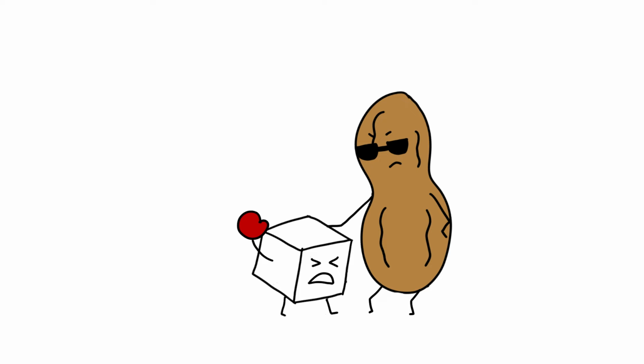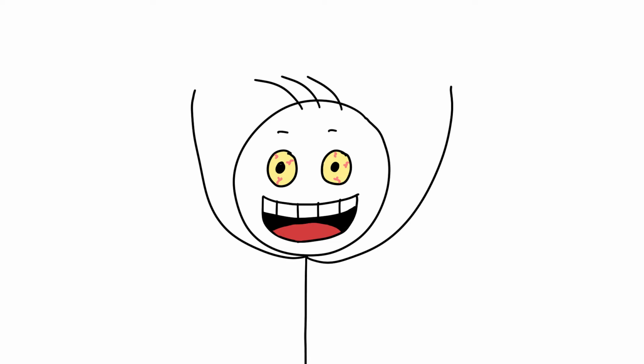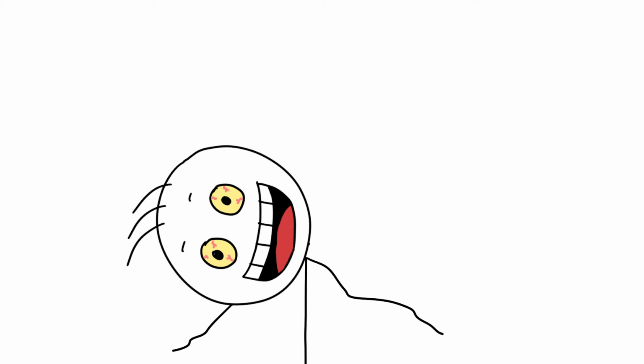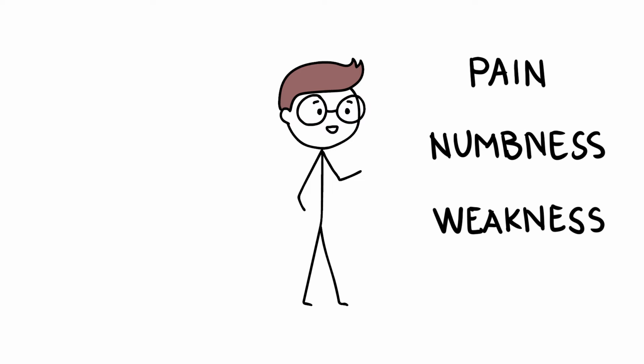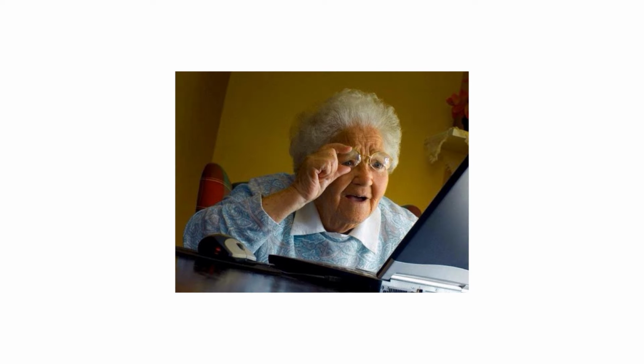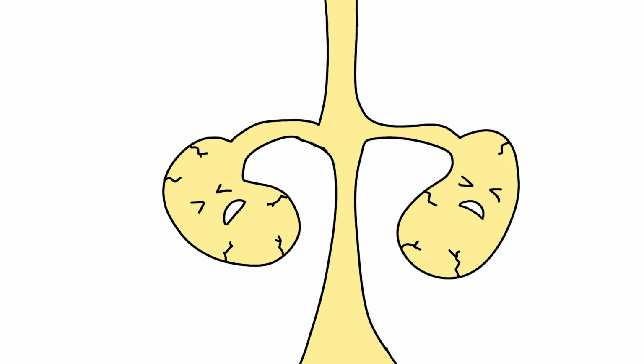Uncontrolled blood sugar is like a party gone wrong. It starts with a little sugar rush, but then things get messy. You can end up with nerve damage. This can cause pain, numbness, and weakness, especially in the feet and legs. It can also contribute to eye problems. You could potentially lose your vision if you leave it unchecked. Kidney damage is another risk, which can eventually lead to kidney failure.